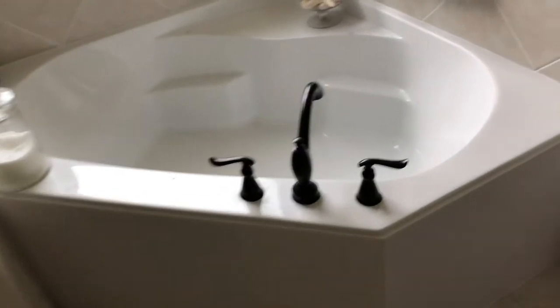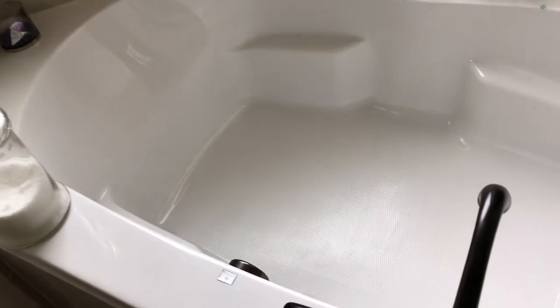I'm gonna go ahead and take an Epsom salt bath to help me dry out a little bit more. So I just took my Epsom salt bath to lose an extra pound.